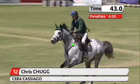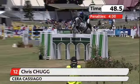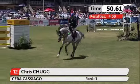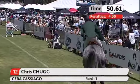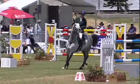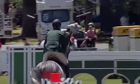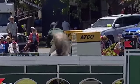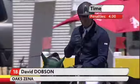But Chris, very, very experienced in this sort of situation. He knows he's carrying 4 penalties from the first round here to the last. Lovely fence. Well, it's a clear round there for Chris Chug and Sarah Casiago, in a time of 50.61. So he carries forward the 4 faults from the first round, but he is sitting in the lead at this time. 4 faults from the first round, clear in the second round, a time of 50.61 seconds.